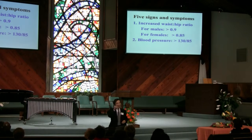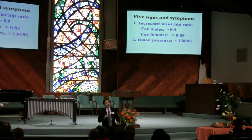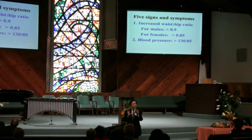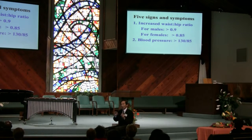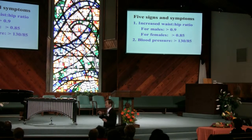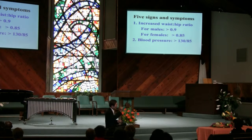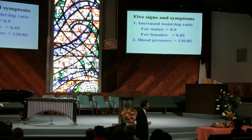Now, the first sign is increased waist-hip ratio. For males, this ratio should be 0.9 or less. If a person has this ratio greater than 0.9, for female, if it's more than 0.85, the person has that sign. Let me demonstrate this for you.